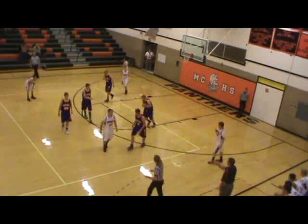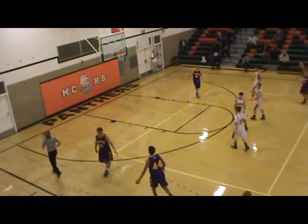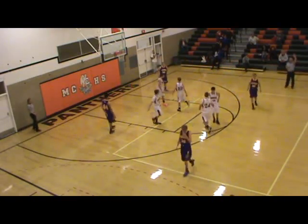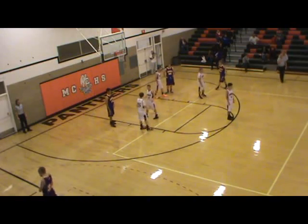They're back underway here after Monticello's timeout. Now, a little bit of a miscue here from the Buckaroos, and that one's going to sail out of bounds. So the Buckaroos will lose possession here. Bayfield will get it back.